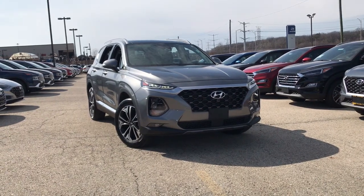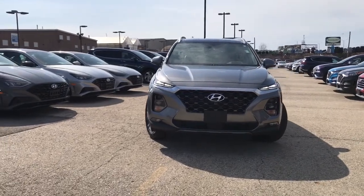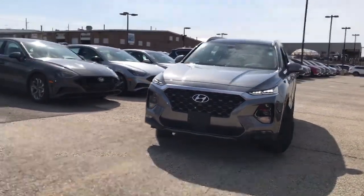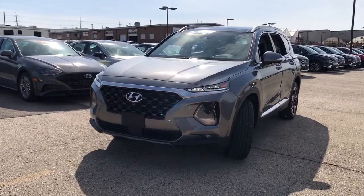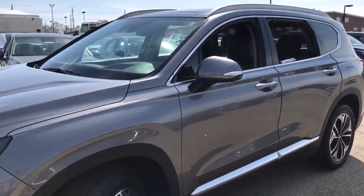You'll have love at first sight with the 2019 Hyundai Santa Fe. This vehicle still has fewer than 10,000 miles on the clock, so it won't last long. All you need to do is relax and enjoy the ride in this stylish and capable Santa Fe.